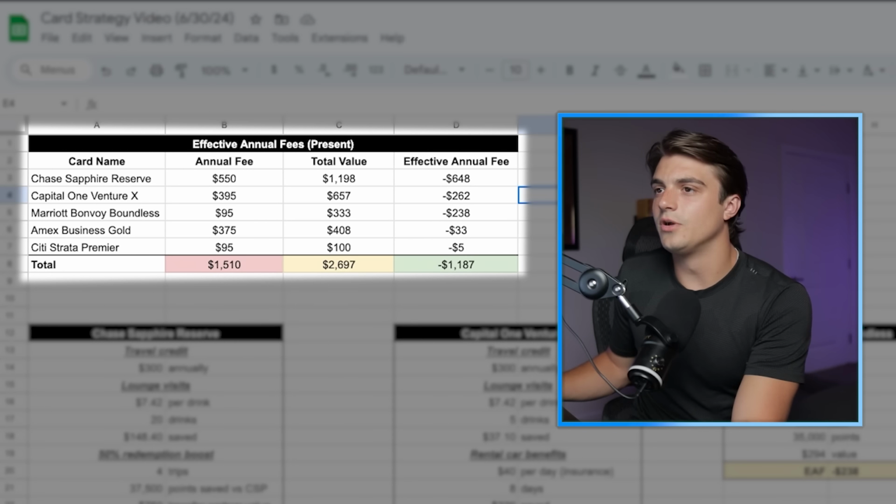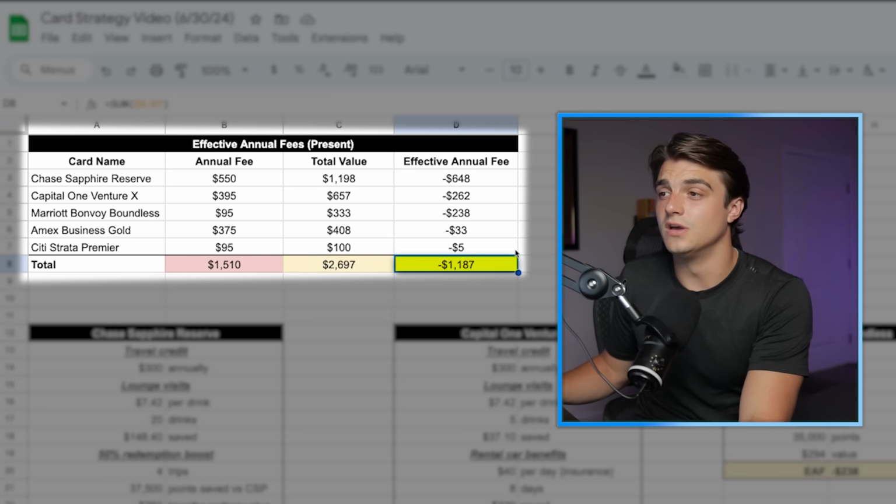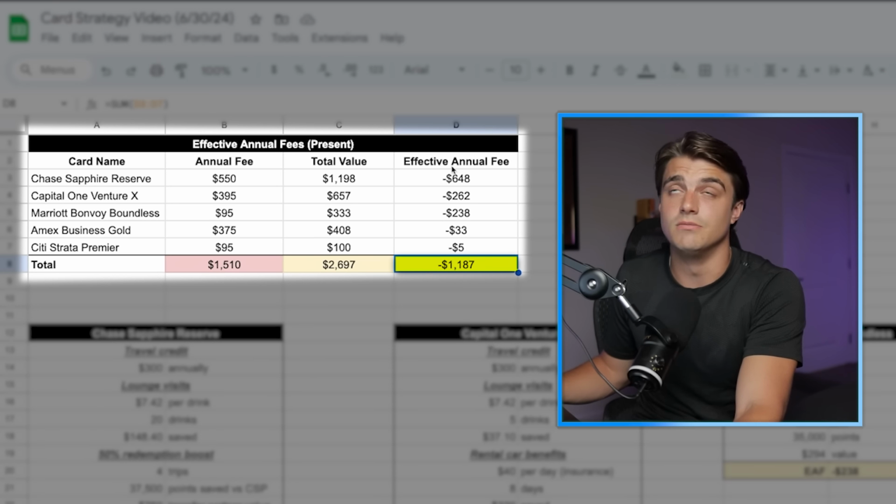Now going back up to the summary table here, you'll see that I'm paying a total of $1,510 in annual fees right now across all of these cards, and the total value that I've gotten from each of them is technically $2,697, leaving me with a net effective annual fee of negative $1,187. However, as I mentioned, some of these credits are much better than others, and my effective annual fee could actually be higher than this.